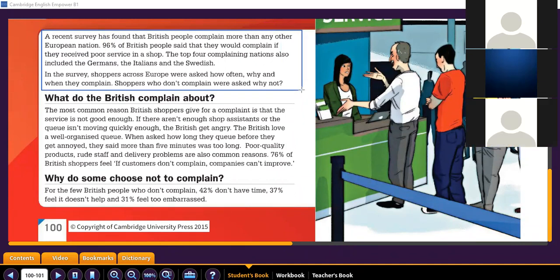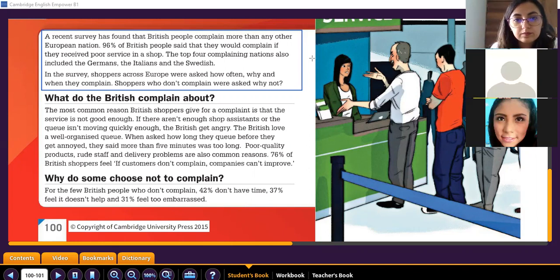Okay, teacher. A recent survey has found that British people complain more than any other European nation: 96% of British people say they would complain if they received poor service in a shop. The top four complaining nations include the British, the Germans, the Italians, and the Swedes. In the survey, shoppers across Europe were asked how often, why, and when they complain. Shoppers who don't complain were asked why not.